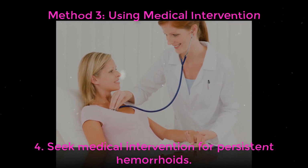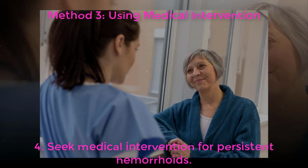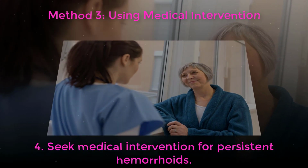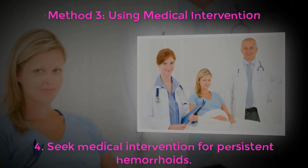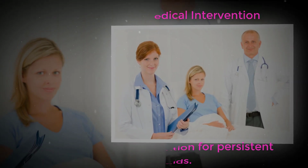The most common approaches if the described methods don't help enough are ligation, tying a rubber band around the base of the hemorrhoid to cut off blood flow, injection of a chemical solution designed to shrink the hemorrhoid, cauterization, burning the hemorrhoid. Hemorrhoid stapling. Blood flow to the hemorrhoid is stopped with a surgical staple. Hemorrhoidectomy. Surgical removal of the hemorrhoid.